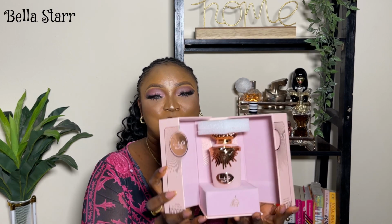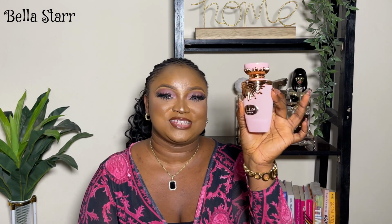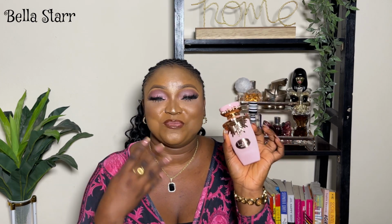Can we take a second to admire this packaging? LATTAFA doesn't miss with their packaging. And then you open the fragrance up like this. This is how the bottle of Haya looks like. This bottle concept reminds me of those fragrances in the 80s. I love the color of this bottle. You guys know I'm a pink girl. And also I love the fact that this bottle is suede, so it has this very suede feel to the bottle. LATTAFA just does extra with their packaging and I love it. I am here for it.